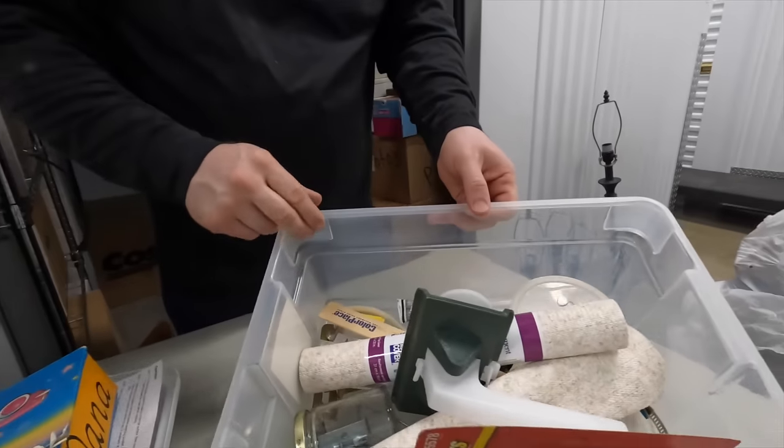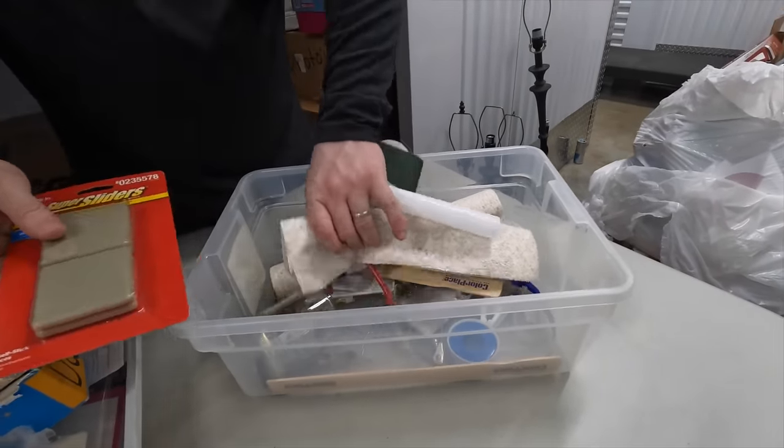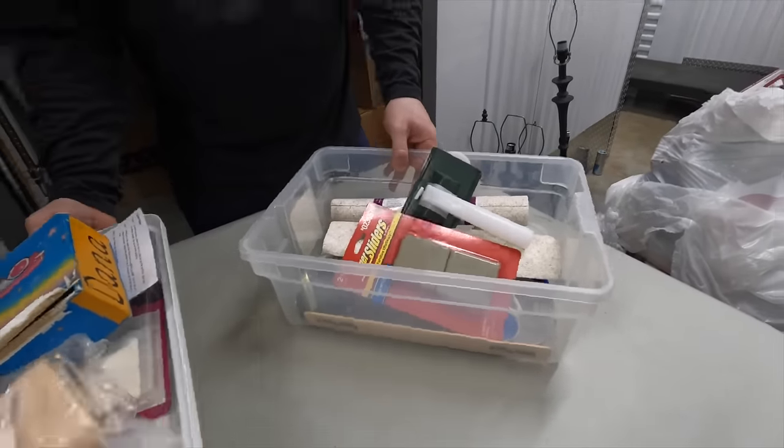Let me show them what's in there. Is that a handy kit? Yeah, this is for sliding. Oh, you might need that. For sliders. Yeah. Leave them out for that bed.